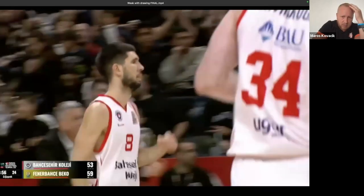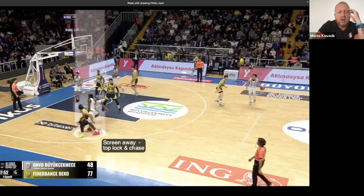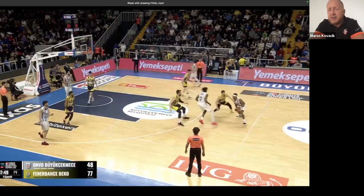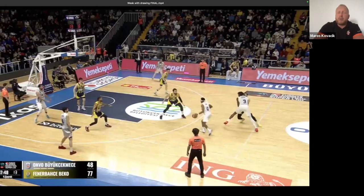Now we have a left side screen away. So we have to force him into the traffic. At least this is what we did, but you can see here the same defense forcing into the traffic. And now he has to get higher. Okay, he has to get higher because he wants to push left.